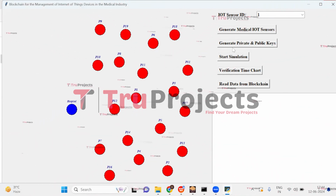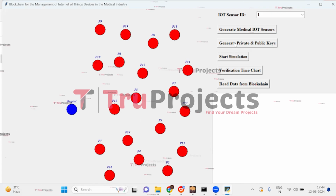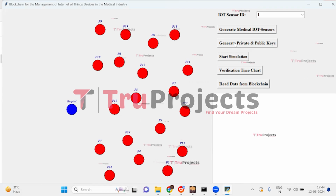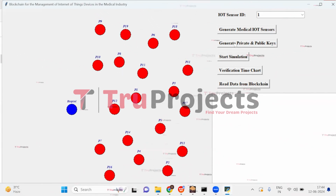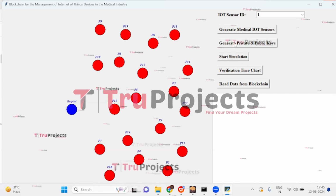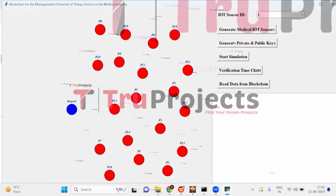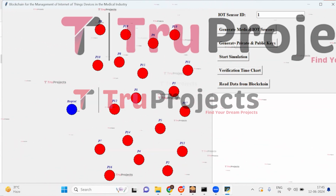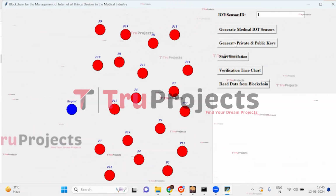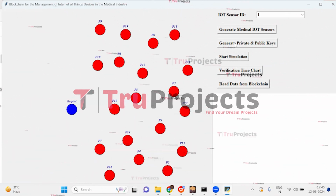Now we have to click on Generate Private and Public Keys. We need to generate public and private keys because the private key is the secret cryptographic key used to sign transactions and data, which ensures that only the key holder can authenticate or encrypt the data. It is used to create digital signatures for the data collected from the medical IoT devices, and it ensures the data's authenticity and integrity.